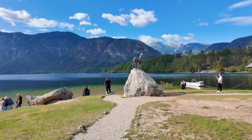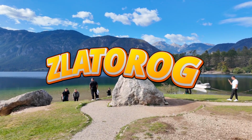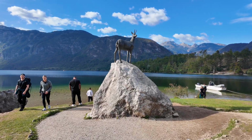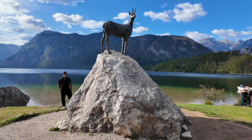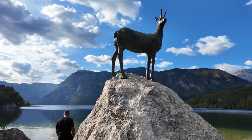and so forth. A popular photographic stop on Lake Bohinj is that of Zlatorog, and Zlatorog is a Slovenian god, a golden horn chamois or ibex, depending on the variation of the legend you hear, that lives in the mountains of Triglav National Park. And here we can see the old guy himself.